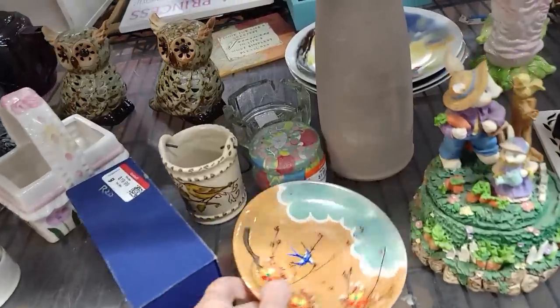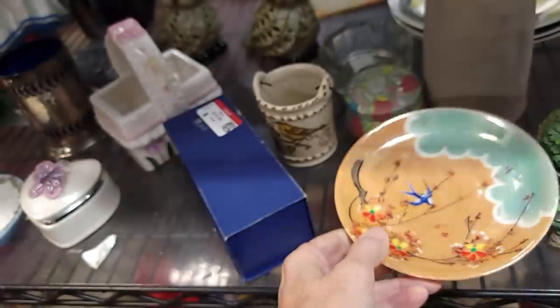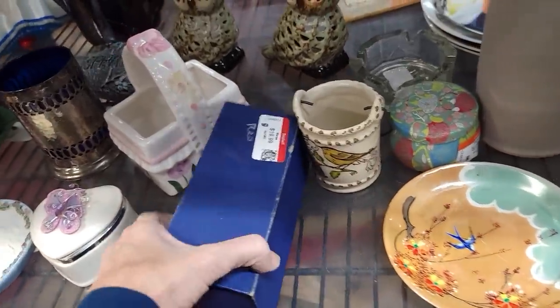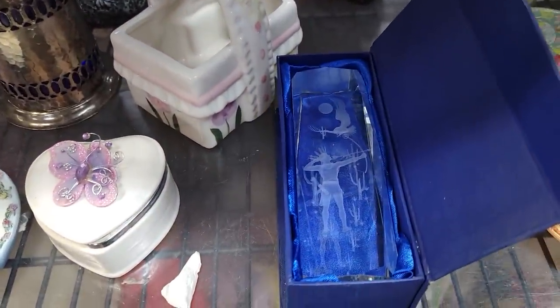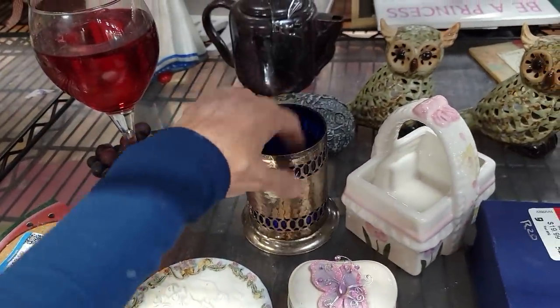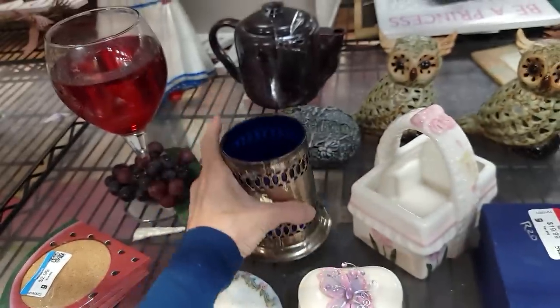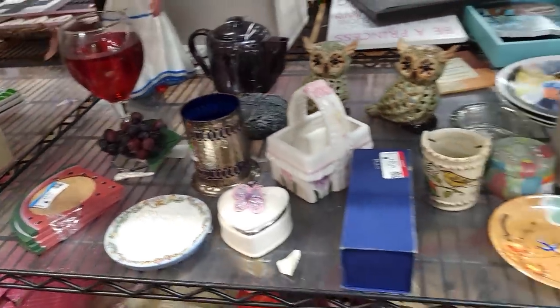So we got a little Lusterware saucer. Unfortunately, it's a saucer without a cup. This is one of those laser art things that you put the light under. Is that glass in there? Sometimes it's plastic and sometimes it's glass. This one is plastic, unfortunately.